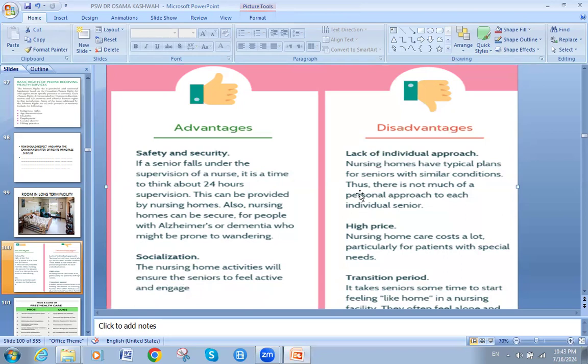What about the disadvantages? Lack of an individual approach. Nursing homes have typical plans for seniors with similar conditions. Thus, there is not much of a personal approach to each individual senior. So you don't have a special touch or a unique service applied for each client or patient in the nursing home. The service will be common for everyone who has the same problem or the same issue.